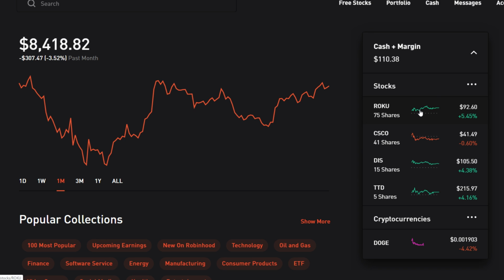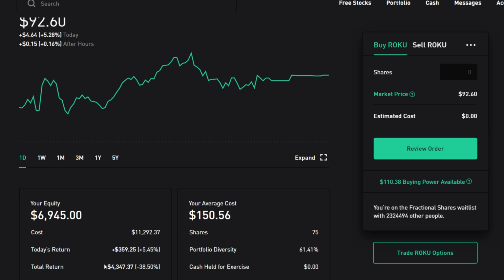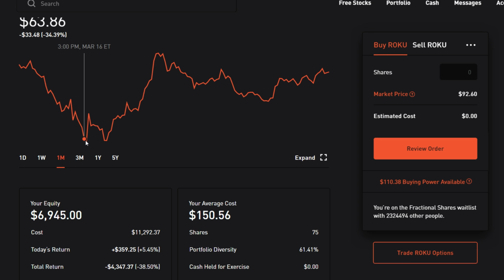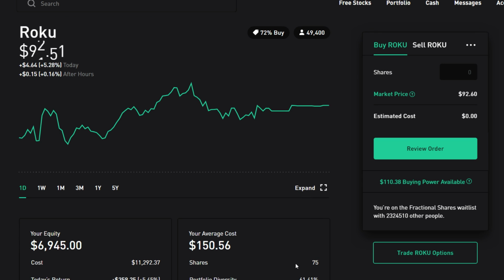Anyways, so as you can see on the right here, we still have Roku. That is my number one holding. Imagine if I bought it back at like 63. Wow. What a trade that would have been. But I don't have a crystal ball, but we still have Roku.